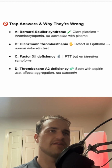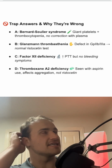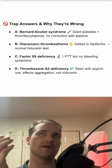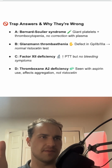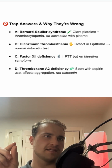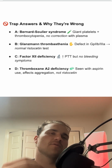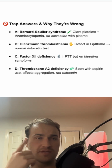So Bernard-Soulier, that's GP1B deficiency, and so it's an inherited defect in those receptors on the platelets. So you can no longer bind with this disease to von Willebrand's factor on those platelets. And so the platelet adhesion is impaired, just like von Willebrand's disease, but for a different reason. So you would also see an abnormal ristocetin test, but it's not going to correct with normal plasma. You also see thrombocytopenia with big old platelets, mucocutaneous bleeding, nosebleeds, gum bleeding, all that stuff.